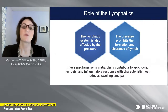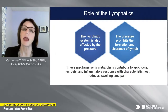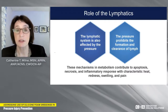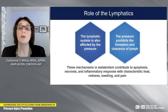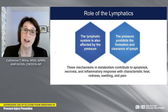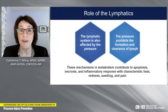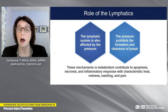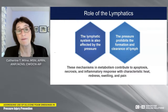We underestimate the role of the lymphatic system affected by pressure. Again, think about when you have this inflammatory response from your cell death and your ischemic and reperfusion injury, you're now going to have this rush of fluid and edema. You depend on your lymphatics to clear that, clear the bacteria, clear the metabolic waste. And guess what? If you've crushed the lymphatics, you're not going to be able to clear that. So you are actually going to have that inflammatory response and tissue and cellular response amplified because your lymphatics are not working.